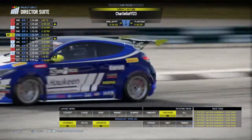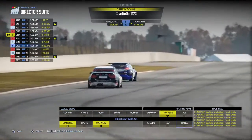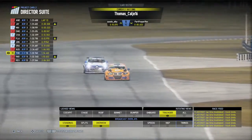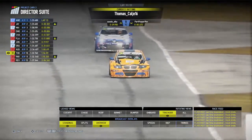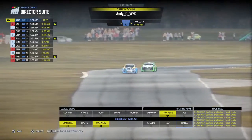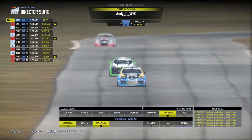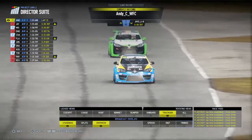It is still Charlie trying to hold off Flaky at the moment. That gap, only 4 tenths between this pair. Thomas and Party Pooper is the only other battle going on at the moment. A flash of the lights saying, come on, let's have a good race. We're having a good battle here. Heading out of turn 5 onto this long straight.